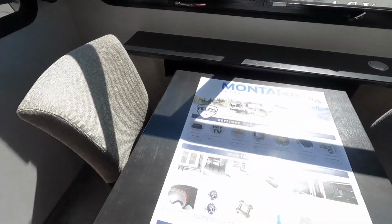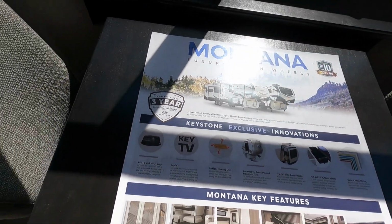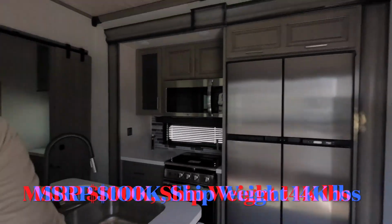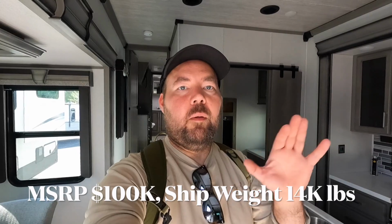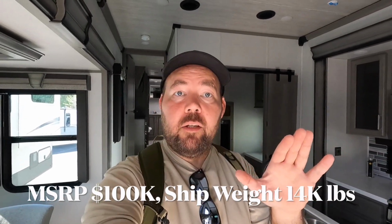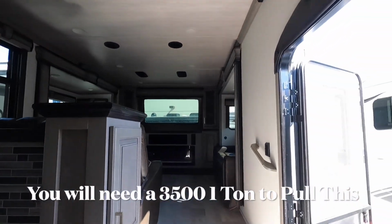Let's look at some of these features. Just to remind you, on this bad boy, we will have all of the specs. We will put in all of the poundage and what you gotta need to tow this thing truck wise. So this Montana is massive, y'all.